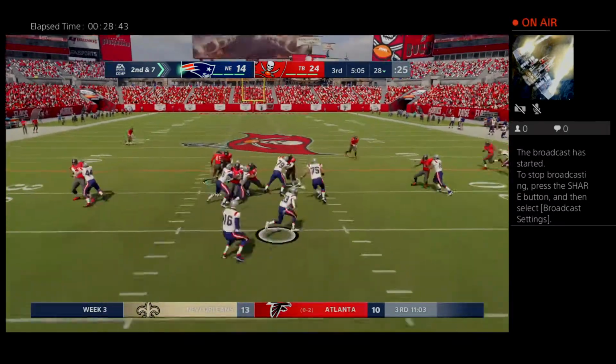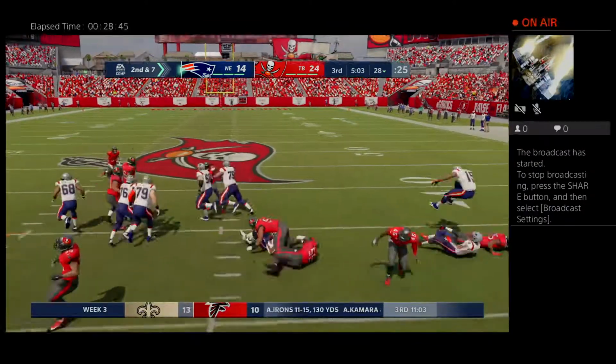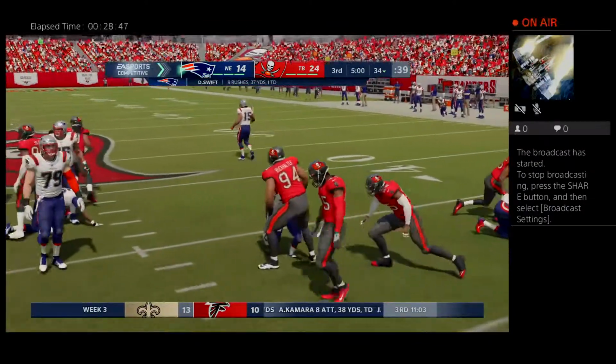Poor punter. Yeah, it wasn't his fault. Hey, listen, there's got to be casualties at times. We're trying to win a game.